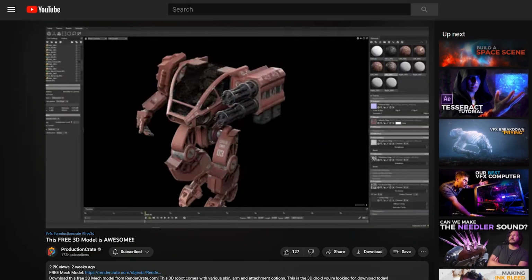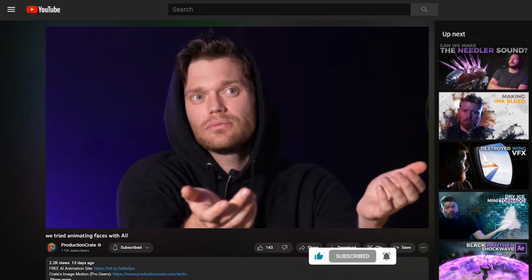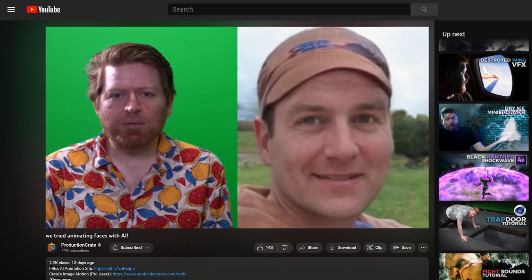Since we've released so much content last month, we knew that we needed to guide you along the way to show you how to properly use these awesome assets. We have some breakdowns and detailed tutorials for the 3D mech model, and we have a tutorial for Crate's Image Motion.